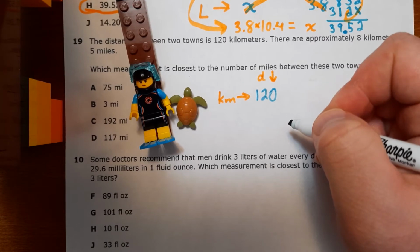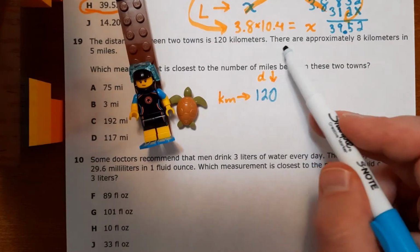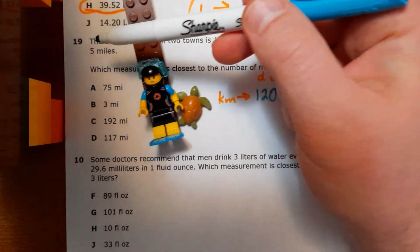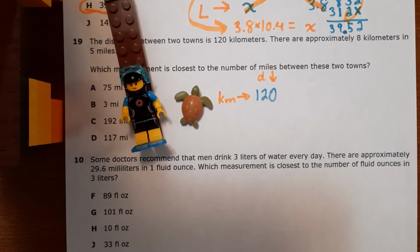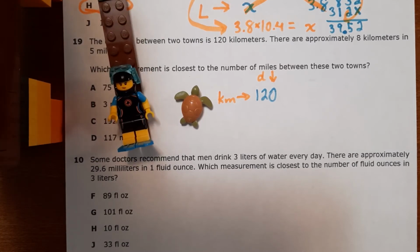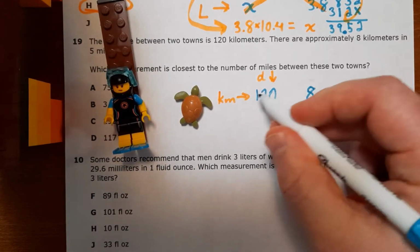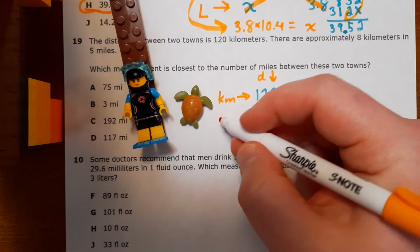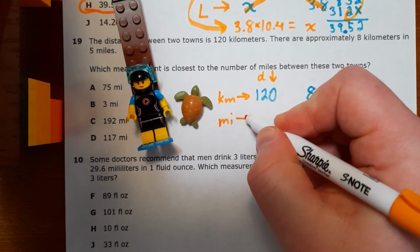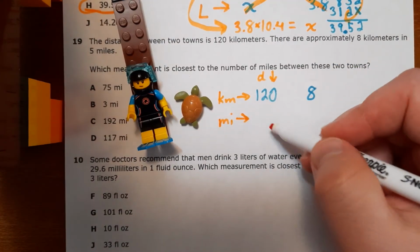The next thing is approximately, right here, there are approximately 8 kilometers in 5 miles. So, what do we do with those? We're going to put that on the right side, and 8 is kilometers. So that can go on the top with the other kilometers. And then 5 goes on the bottom because it's miles. Awesome. So we've got kilometers on top, miles on bottom. And then we also have distance on the left.